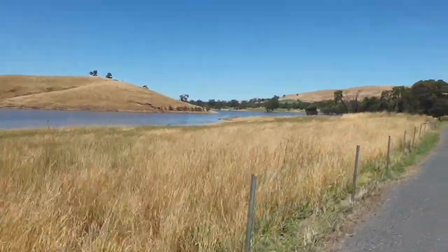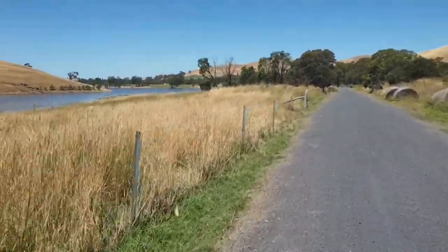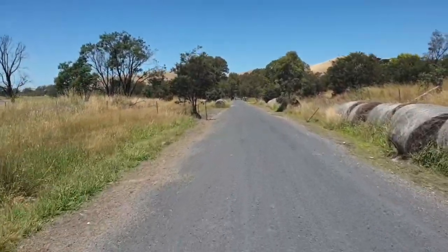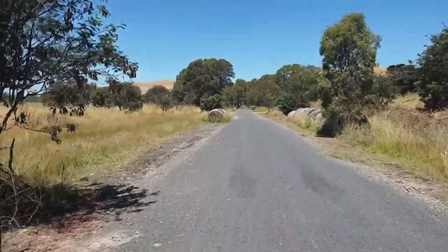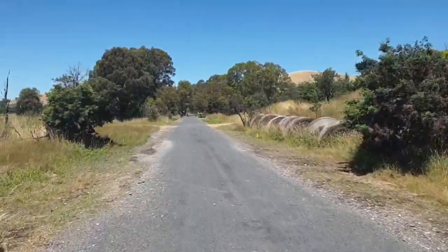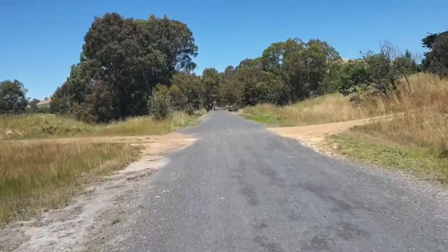Over here we have the first sign of Lake Eildon. It's just a little branch coming off, but it's connected to the main lake. We're still about 4 kilometres from Bonnie Doon, where we see a lot more of the lake there. It's quite warm today. I'm looking forward to getting to Bonnie Doon. Take a rest somewhere, soak up some of the serenity. I think it'll be quite nice.